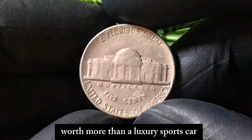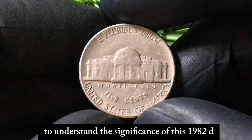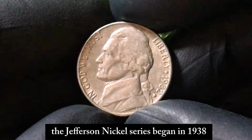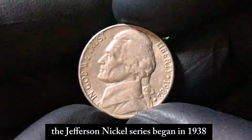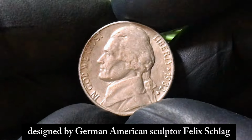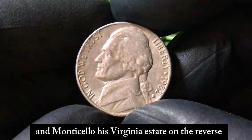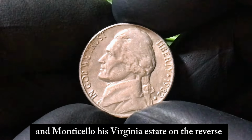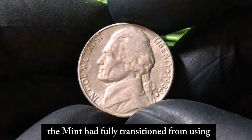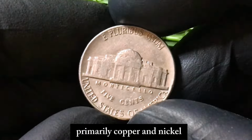To understand the significance of this 1982 D Jefferson nickel, we first need to explore its origins. The Jefferson nickel series began in 1938, replacing the Buffalo nickel. Designed by German-American sculptor Felix Schlag, the coin features Thomas Jefferson on the obverse and Monticello, his Virginia estate, on the reverse. By the 1980s, the mint had fully transitioned from using silver-based coinage to more economical compositions, primarily copper and nickel.